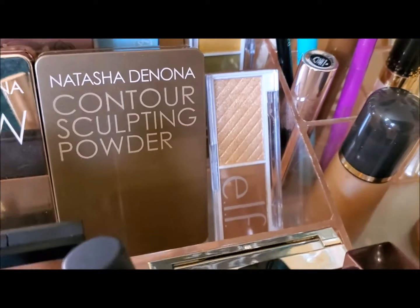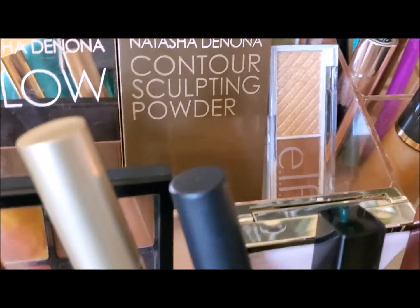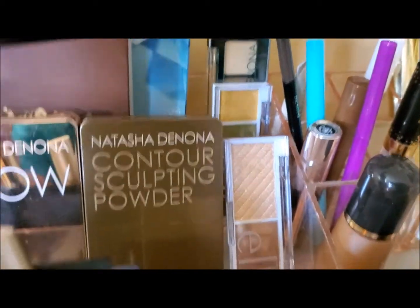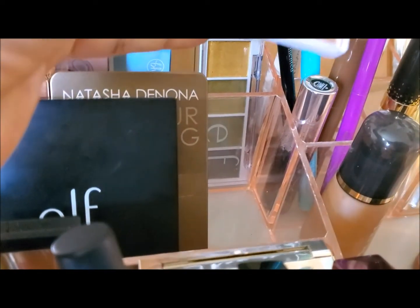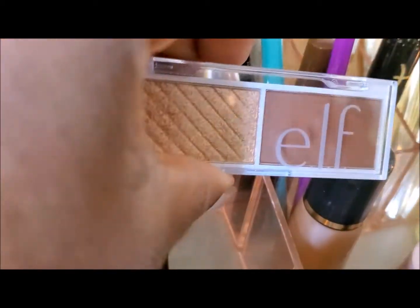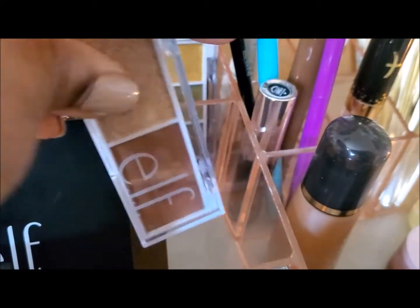And I went in with e.l.f. I pulled it to use as my blush. This is in Deep. And that's what it's looking like. I have 4 colors to choose from. That's good. I went in with some mini palettes. I got the e.l.f. little mini face palette here. This is in Coconut, and it's a highlighter and a bronzer there.